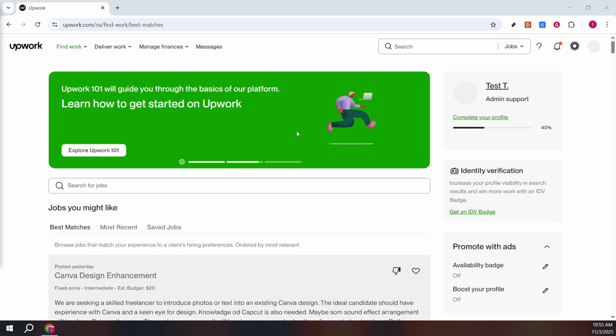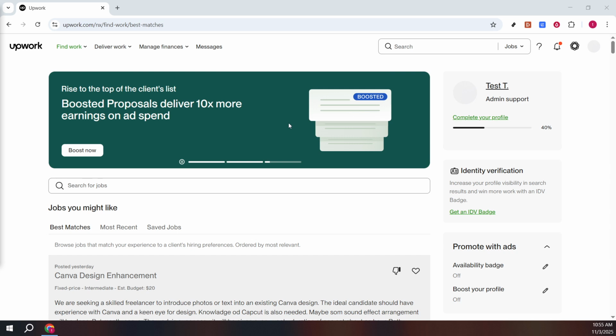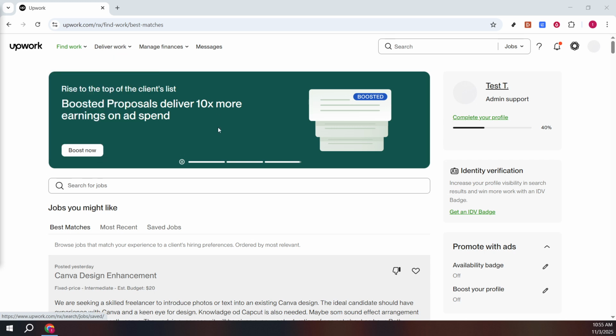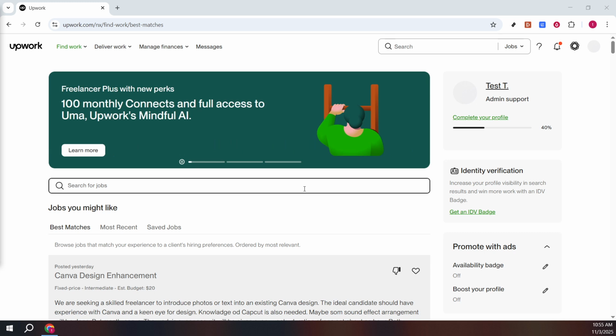If you haven't already created an account, be sure to sign up and complete your profile, as this will significantly improve your chances of landing work. Once you're all set up, make sure you are in the Find Work section of the site. This is where you'll be able to view potential job listings that match your skills and expertise. At this point, the interface can seem a bit overwhelming, but don't worry, we'll break it down to make it more manageable.